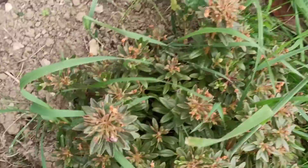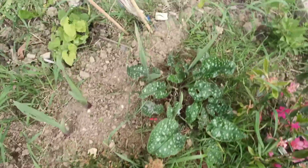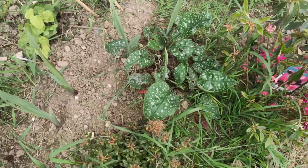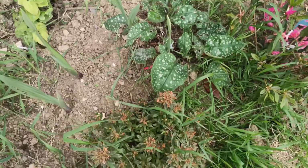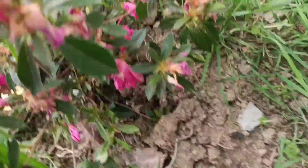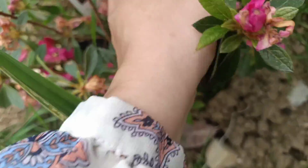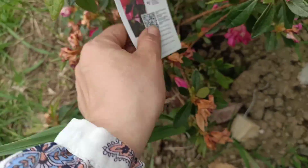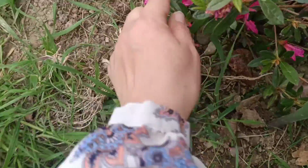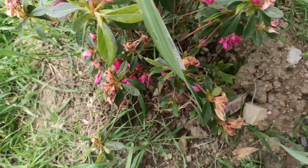This plant, the bush, the flowers have gone off it already. That looks pretty nice. There were flowers on that one, but they died off already. You can see this one, but they're dying off already now anyway. Look at those. Oh, some of them are still opening. So you've got the odd ones opening, like by here. Really nice. So hopefully that will grow very big.